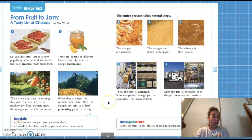So make sure that you go through your reading and you highlight all of your vocabulary words, talk about them with your parents, and look and see if you have some jam or jelly or even some orange marmalade in your refrigerator. Maybe you guys can have a little snack with some toast and some jelly. I know I'm going to go have a snack right now of some strawberry toast because that sounds delicious to me.